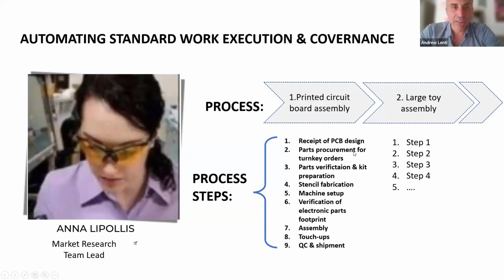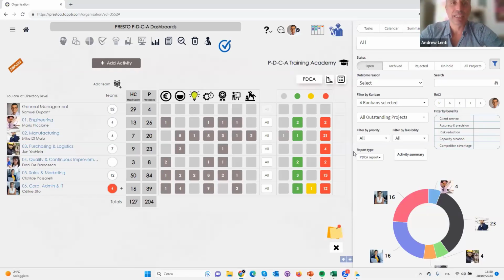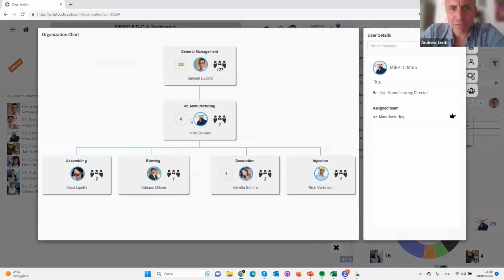So now what we're going to do, once again, is put yourself in the role of the new mentor to Samuel, or maybe even you're going to be the new CEO. So what do you want to do? You want to start getting to know what people are doing. So let's click on the org chart. Let's go find Anna. So Anna's actually here on assembling.